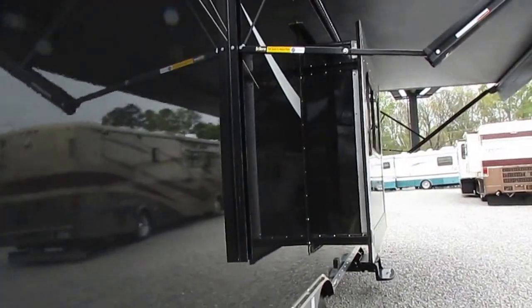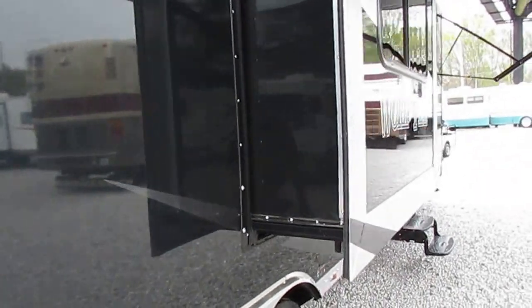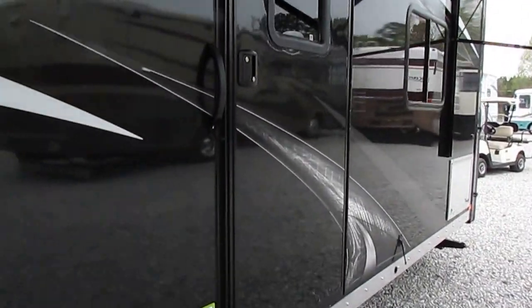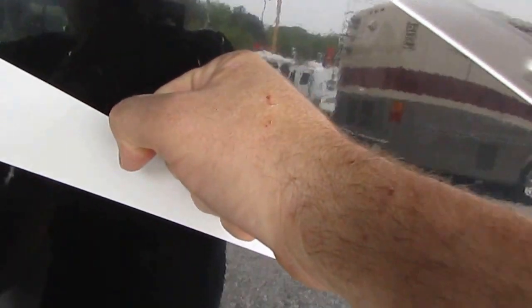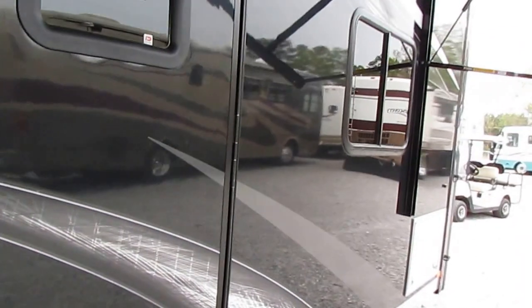Another thing that's different about the Work and Play is the way they build the body. This is the only brand that has a 16-layer fiberglass reinforced wall. And here I'm going to show you a trick. Go to any other toy hauler besides a Work and Play and punch the wall. I know it sounds goofy, folks, but trust me, punch the wall. It's like punching a brick wall in a Work and Play. These other brands are going to flex, they're going to squeak, they're going to move. And let me tell you why.